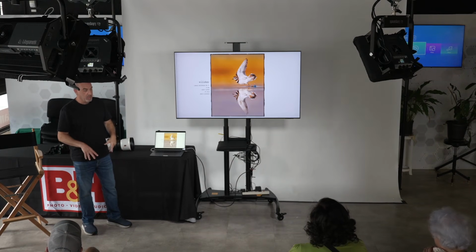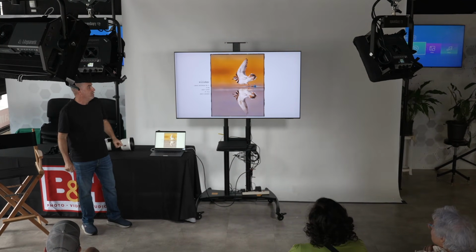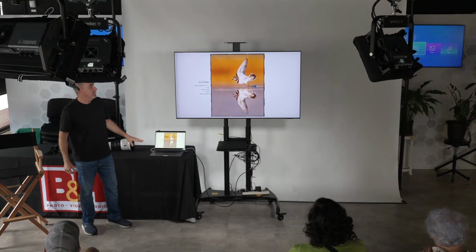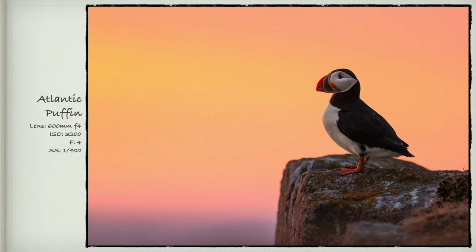So we're laying down in mud in the morning, sun at our back as the sun's coming up. We got in position before sunrise, and that's how you get this sort of shot. So there's an Atlantic puffin photographed in Newfoundland just last month, again well before sunrise.